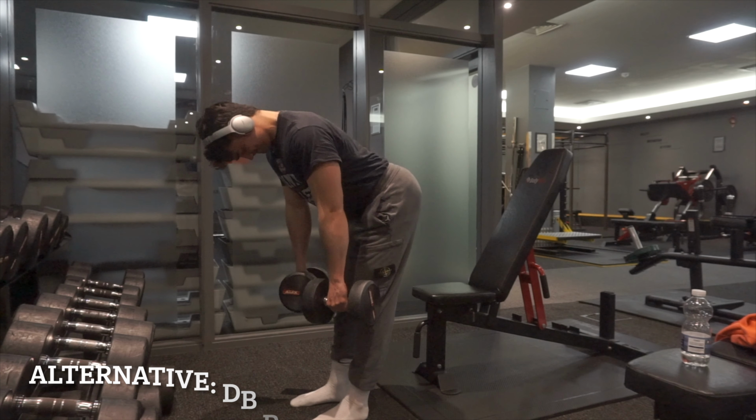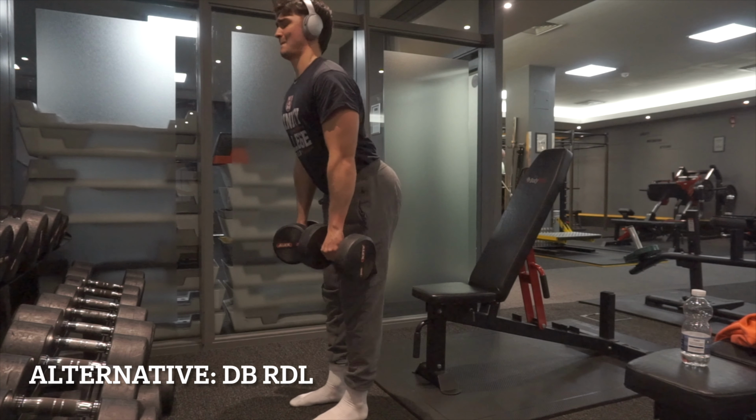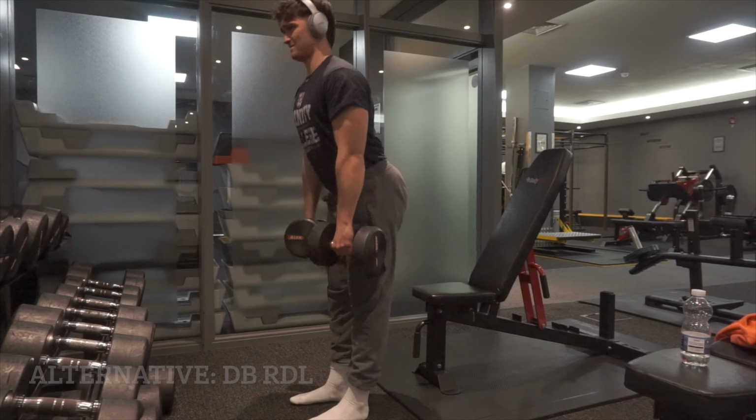seconds. You may need a bit more rest time between sets here. This is a very intense movement again, so make sure you're resting long enough between sets. You've caught your breath and you've re-energized to go back into your second set. An alternative movement you can do is dumbbell RDLs, of course. These are equally as good. I have just been doing barbell RDLs as of late.